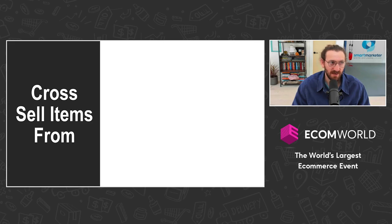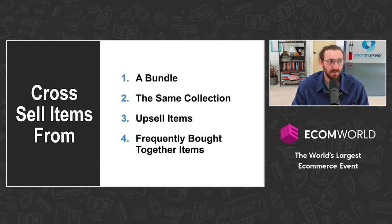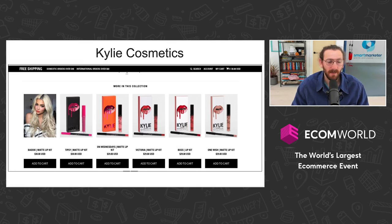Then there are "you might also like" products, items all the way down at the bottom of the page. So in case someone's not interested in the product that they're on, you've got maybe a bundle down below or items from a bundle. You've got maybe items from the same collection. You've got upsell or cross-sell items. You've got items that are frequently bought together. You've got a way to keep offering them stuff once they get down to the very bottom of that product page.